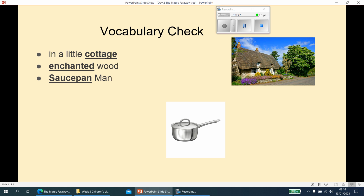And then the last one, saucepan. It's just in case you didn't know what a saucepan was, and here's a picture down here. I'm hoping some of you will have helped your parents cook in the kitchen or done the washing up, and you should have known what a saucepan is. If you didn't know what a saucepan is, I'm going to make it a little challenge. Could you help your parents by washing up a saucepan today and check that you know what it means?